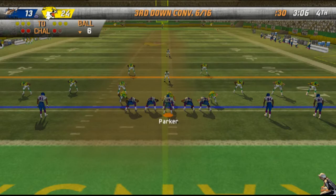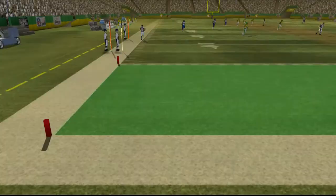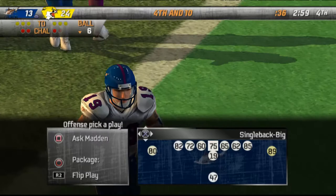Parker goes to work with an empty backfield. Dropping back. Throws on the run. Incomplete pass. He just flicked his wrist and the ball just took off. Just need to take a little bit off of that one. And it could have gone for a big play. Gaffney was the one they were trying to get the ball to.